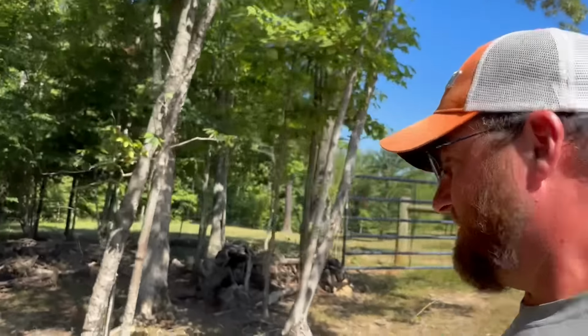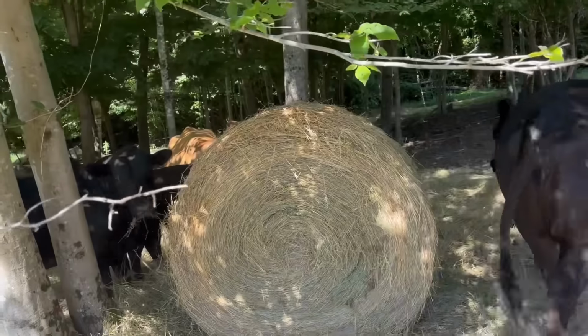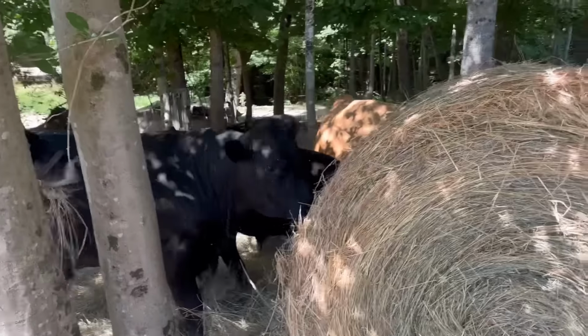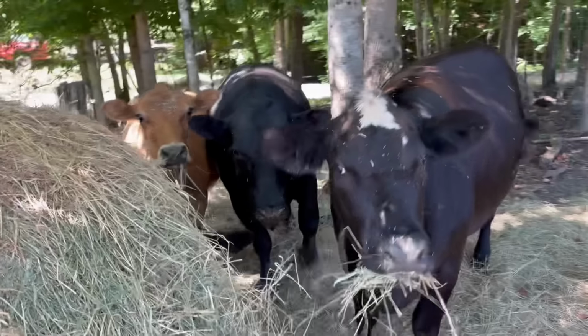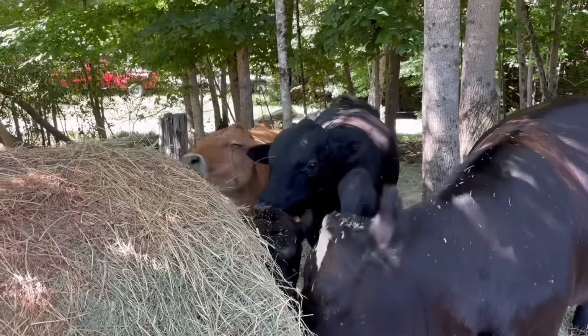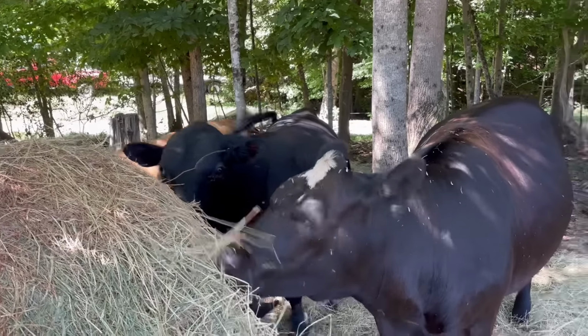Typically, if we get a drought later in the summer, like especially maybe mid to end of the summer, that's when we can normally get a drought. It ain't nothing unusual. But these things are so happy about this hay. That tells you something right there. That tells you they got no grass to eat if they're out here this excited about hay. But they still look good.